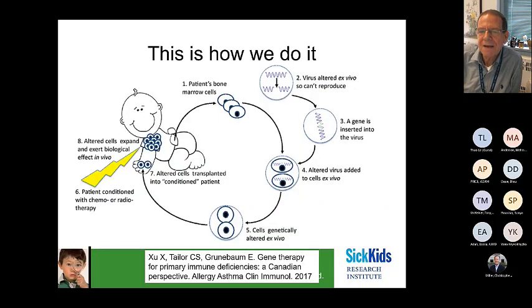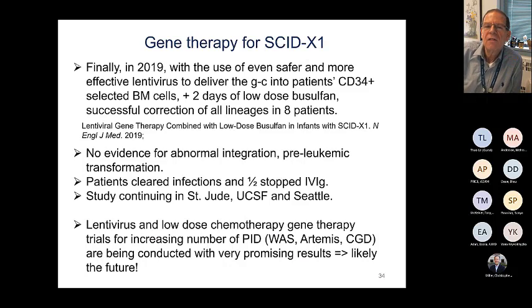So now, how is it done? We take bone marrow or peripheral blood stem cells from the patients. We incubate them with the virus that has the gene of interest, and then we infuse them to the patients. After the patient receives some conditioning with either chemotherapy or radiotherapy, we usually use chemotherapy, a small dose of chemotherapy, and then these cells continue on to expand in the patient. This has become quite successful.